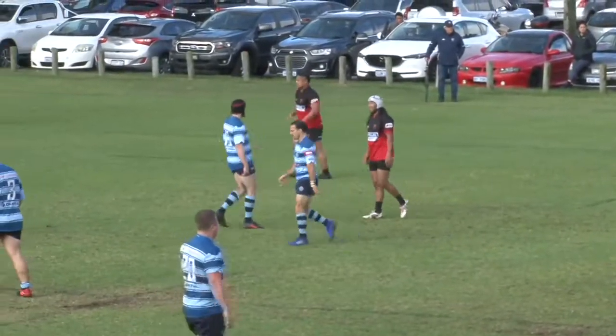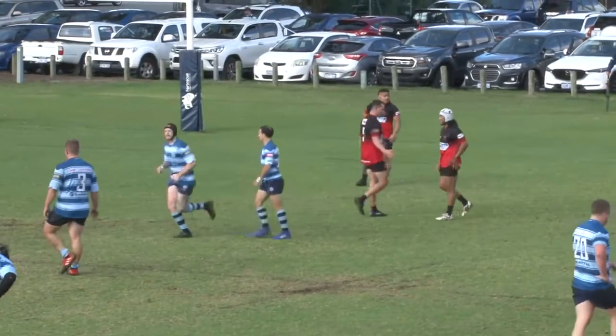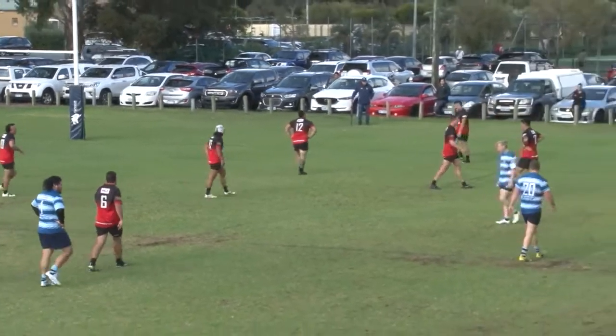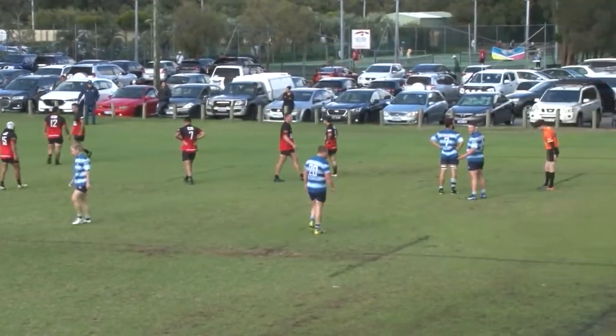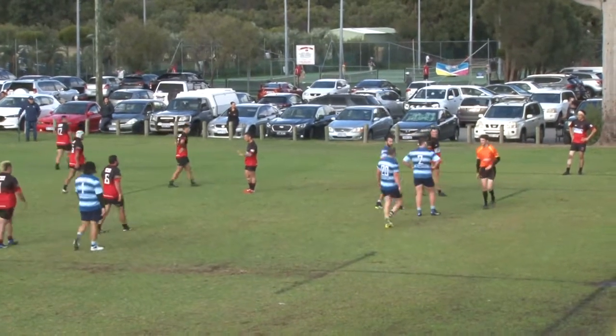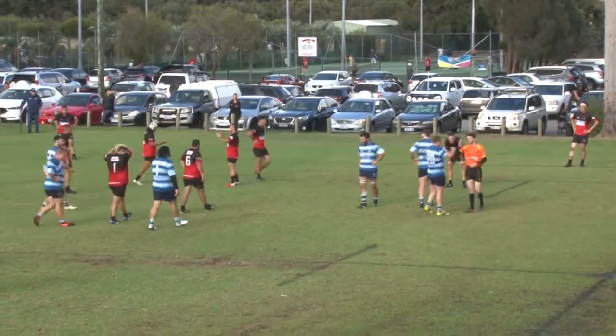Pick the dead here. Should be a 22, referee. It's off Cottesloe. Yeah. Yep. Just up on there. Yeah.